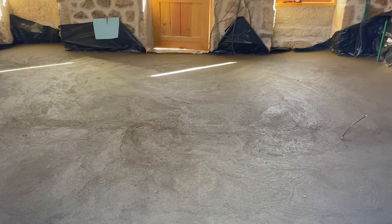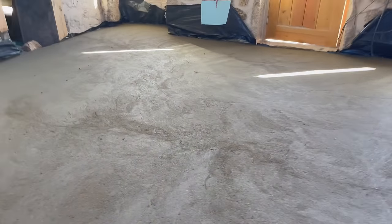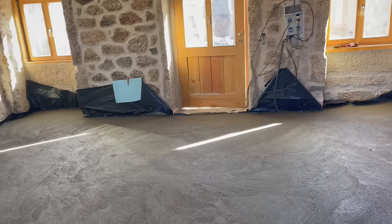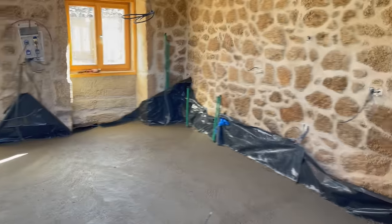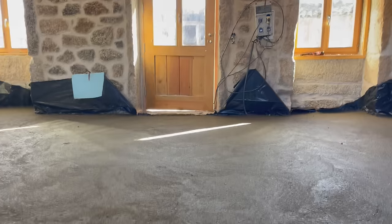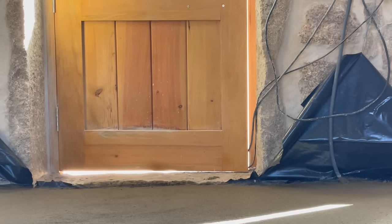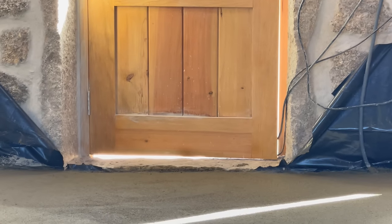Here is my beautiful finished floor. Now, the only thing I notice, which I will go and check, is that it doesn't seem to be quite level with the concrete step, which is what I thought it was going to be, but it may just be an optical illusion from where I am at the moment.